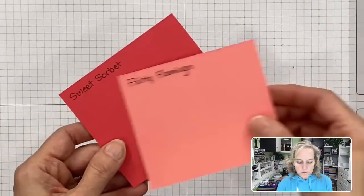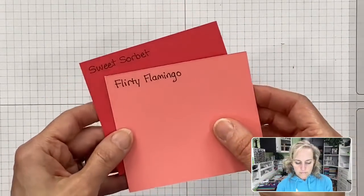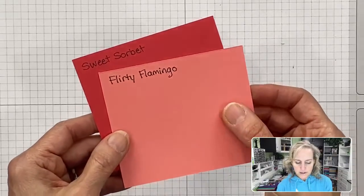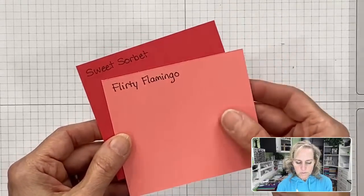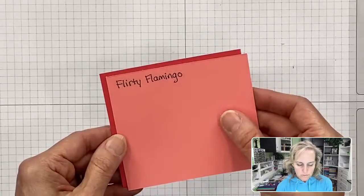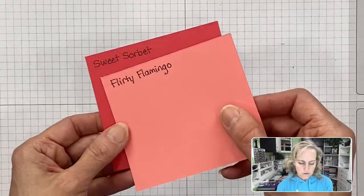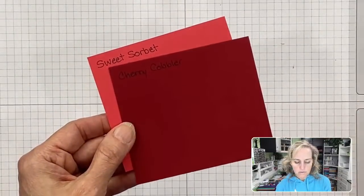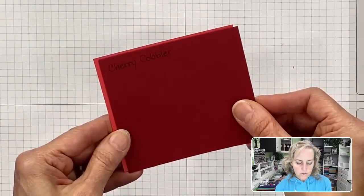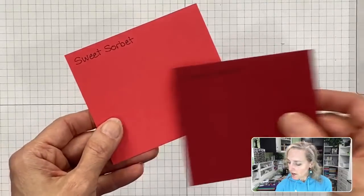Some other current colors we have, Flirty Flamingo. Flirty Flamingo has more of a warmer, even warmer tone than Sweet Sorbet, I would say. I don't know. Would you use that together? You could, I suppose. I don't know. Cherry Cobbler, darker version. With those two. Oh, those two might look good together, too. Yeah. So there's Cherry Cobbler.